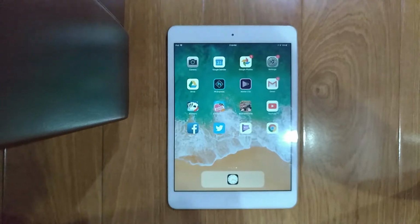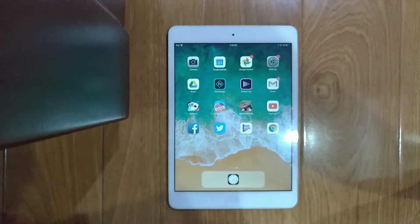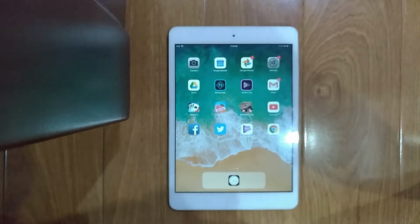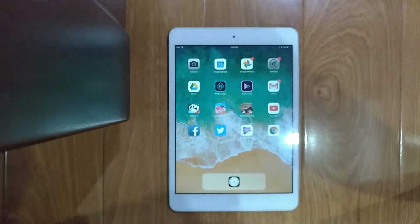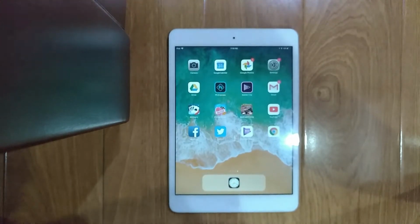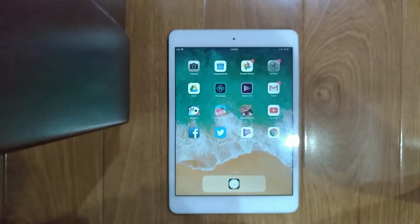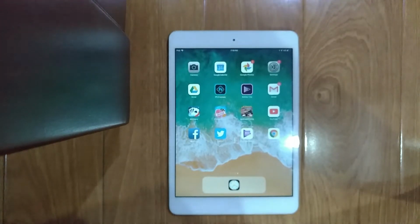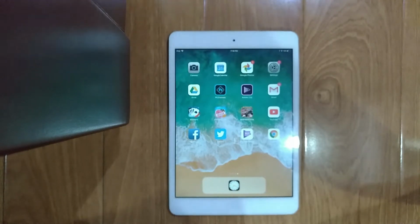All right, so today I'm going to do a speed test between iOS 11.2.5 and iOS 11.3 beta 2 to see what Apple has improved upon performance and RAM management from 11.2.5 to 11.3.